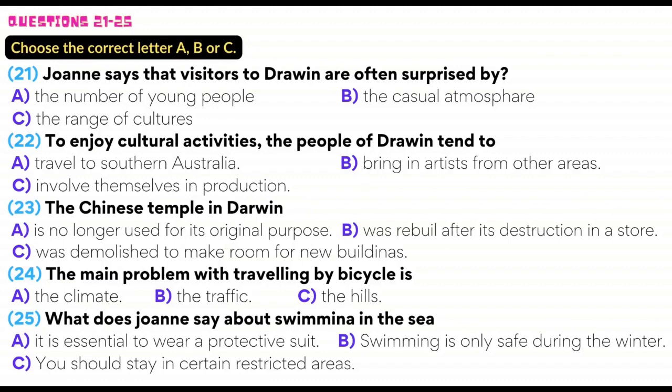You said it's very international. Yeah, they say there are over 70 different nationalities in Darwin. For instance, there's been a Chinese population there for over 100 years. We've even got a Chinese temple. It was built way back in 1887, but when a very bad storm, a cyclone in fact, hit Darwin in the 1970s, it was almost completely destroyed.